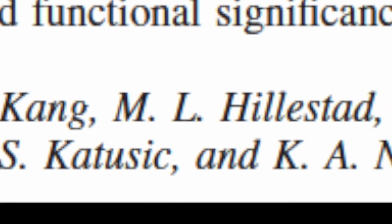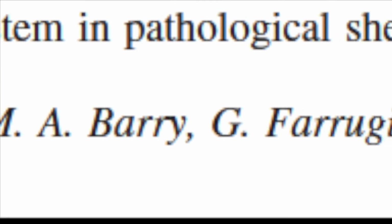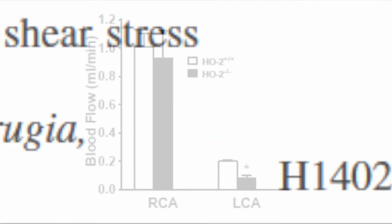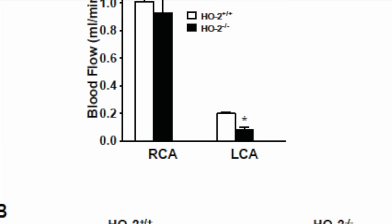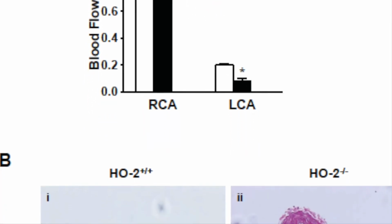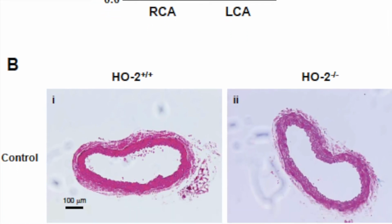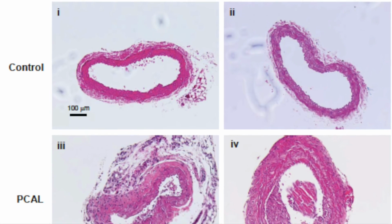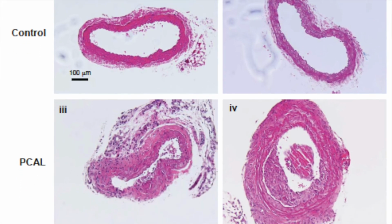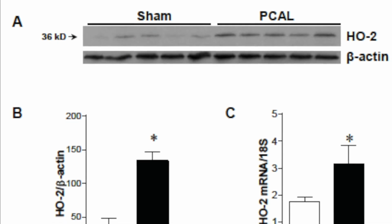Finally, Kang et al. examined the heme oxygenase system in a murine model of pathological shear stress induced by partial carotid artery ligation. Within minutes of occlusion, NF-kappa B was activated. Following ligation, comparable induction of heme oxygenase 2 occurred in HO1 wild type and HO1 knockout mice. However, HO1 induction was exaggerated in HO2 knockout mice.